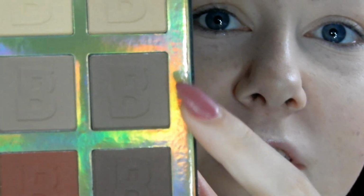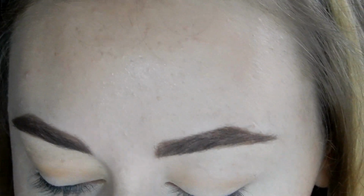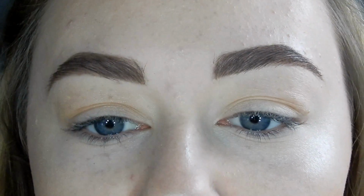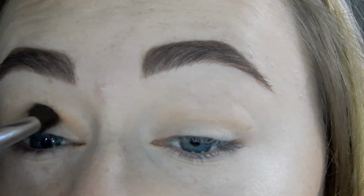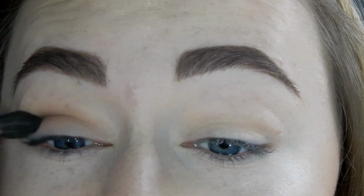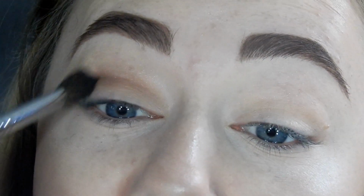Okay, next we have the transition colour, which is this colour right here. It's a very cool toned brown, and I'm just going to use my Morphe M505 brush, which is the pointed blender brush, and put that in my crease. This is my transition colour. I'm following the instructions. I feel like this palette is really good for beginners because you literally just have to follow the instructions. Just follow each row down.